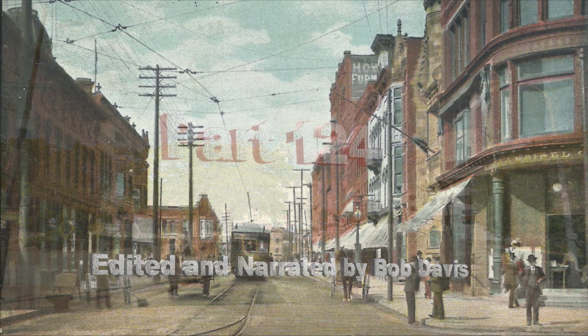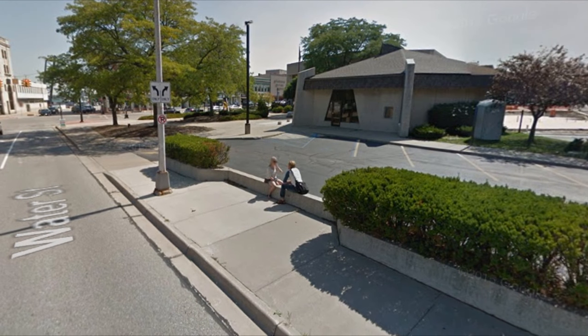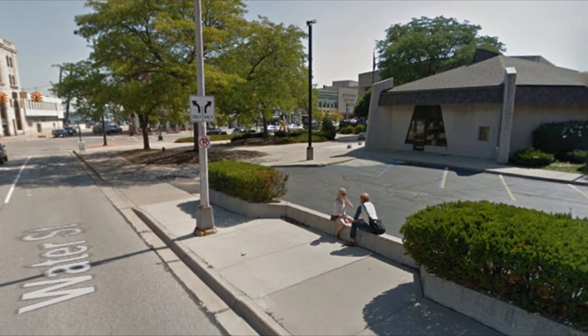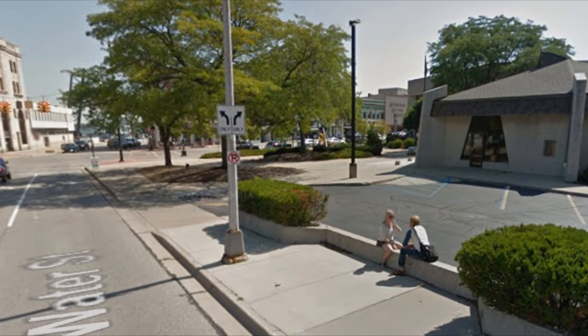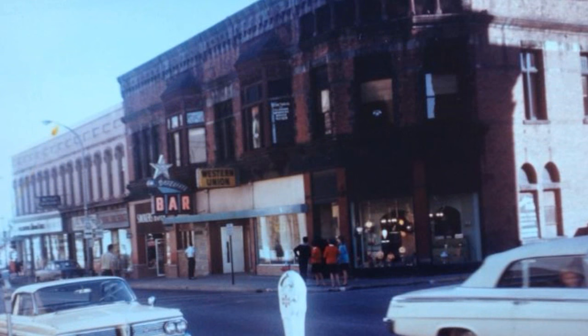In our previous video, we looked at the north side of Water Street. Today we want to look at the south side. And this is what the south side looks like. This is looking east on Water Street, much different than the time period when I was growing up. Back then, it looked more like this.